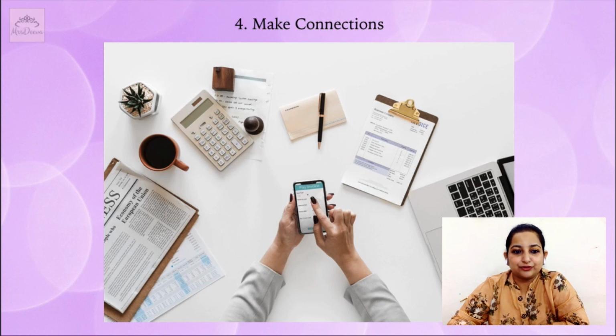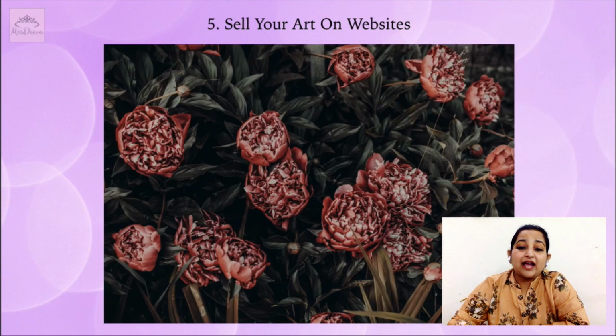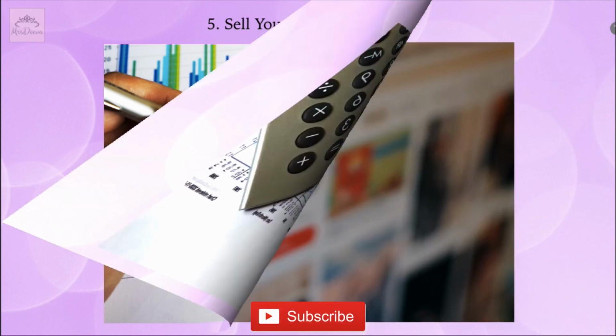Apart from this, you can also sell your art using various websites like eBay, Etsy, Amazon, Saatchi Art, Art Finder, Artsy, Fine Art, etc. Please check if these services are available in your country, what is the mode of payment, commission to be paid to them per sale basis, and any other terms and conditions.